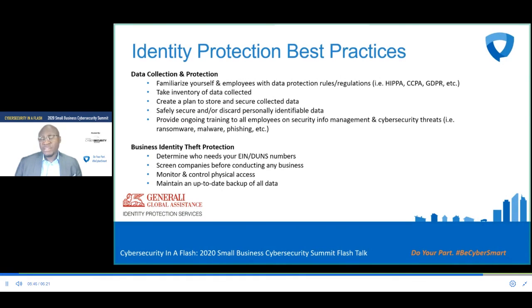Last but not least, maintain an up-to-date backup of all data. Simply put, having your data backed up gives you a fighting chance against ransomware.